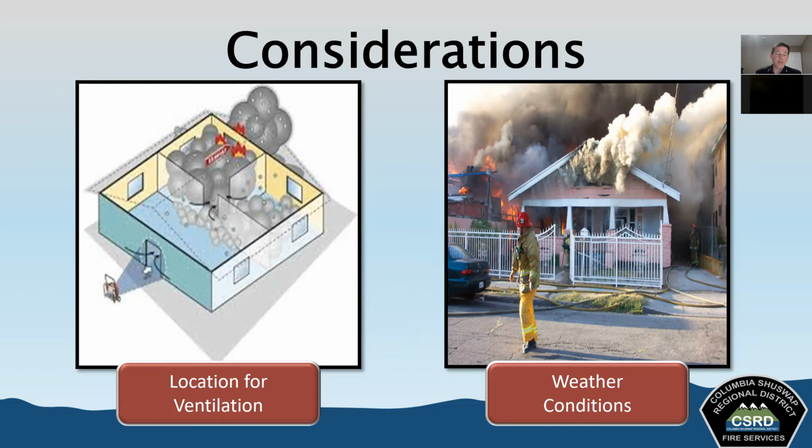And then the wind. How strong is it? Where's the direction that it's going? Where are the prevailing winds coming from? Again, that wind is the most important influence that we can think about as well.